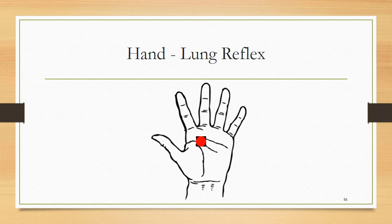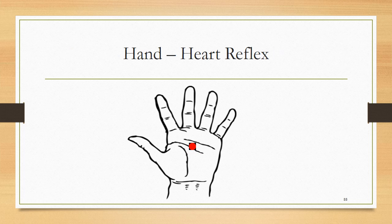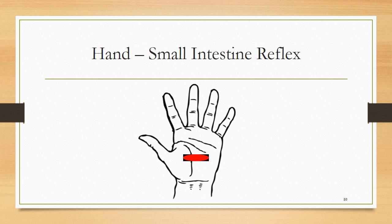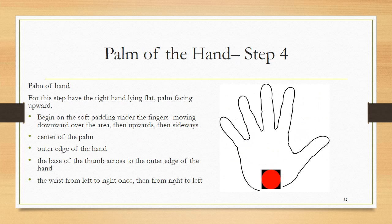This is the lung reflex on the hand. The colon and large intestine reflex on the hand is located here. The heart reflex, small intestine, and liver reflex, the palm of the hand.